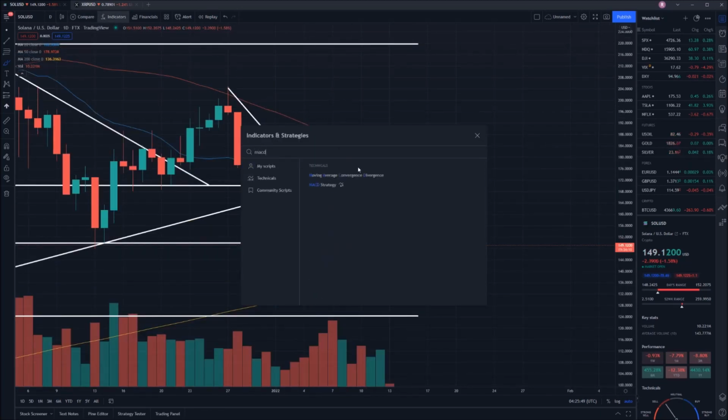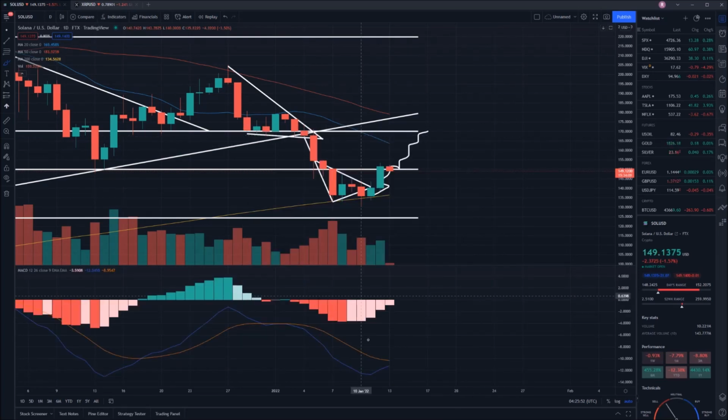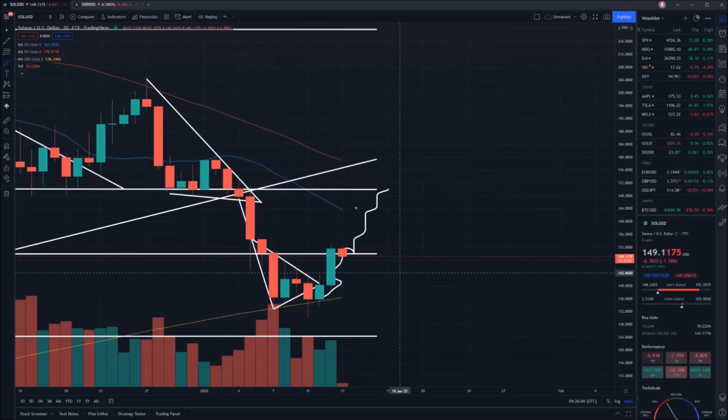Having a look at MACD as well, you can see the 12-day EMA is now moving towards the 26-day EMA. It is getting very, very close. A cross of that will allow us to break out and hopefully bring in the buyers and the volume that allows us to push to our next key target point, sitting here at $169, $170 per Sol coin. That wraps up today's analysis on Solana's Sol coin.